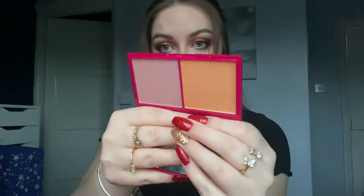Again, this is a slightly glowy one, I think. And then the final thing that I saw on Christmas was this Tasty cranberry jelly little duo, which looks like this, which is absolutely stunning. Like, look at that, how pretty. A beautiful blush and highlight duo.